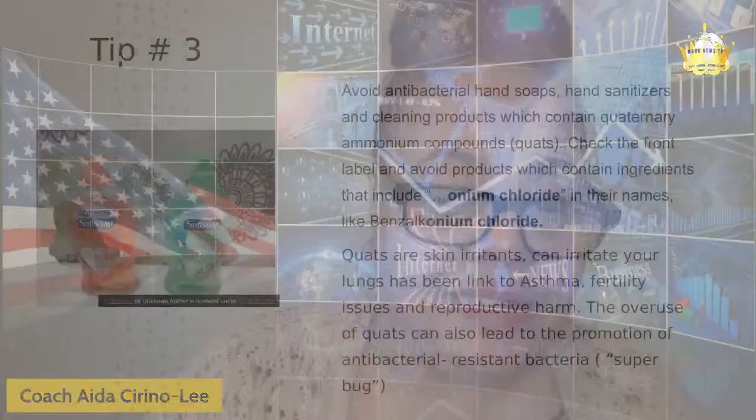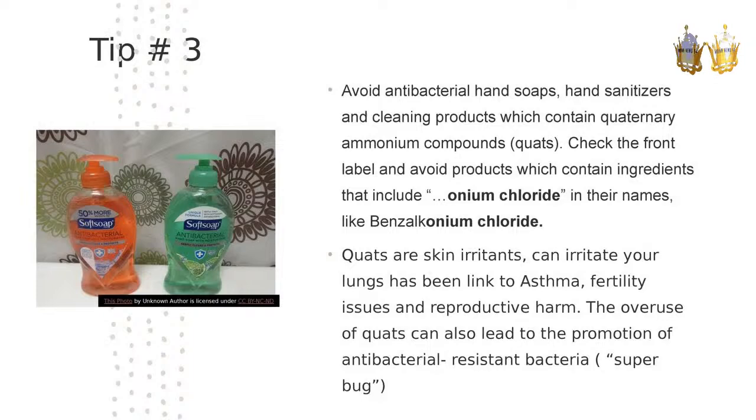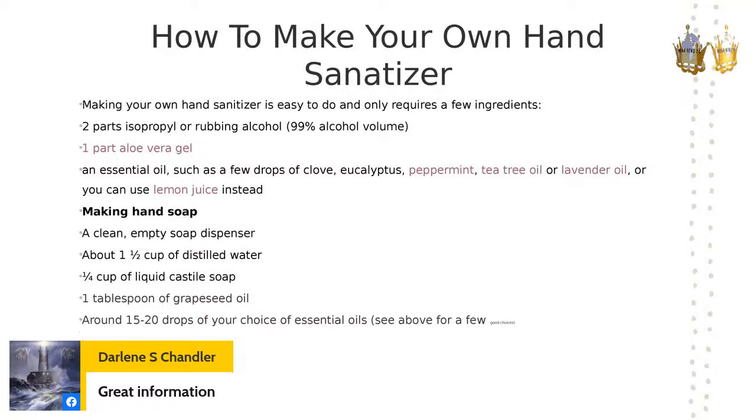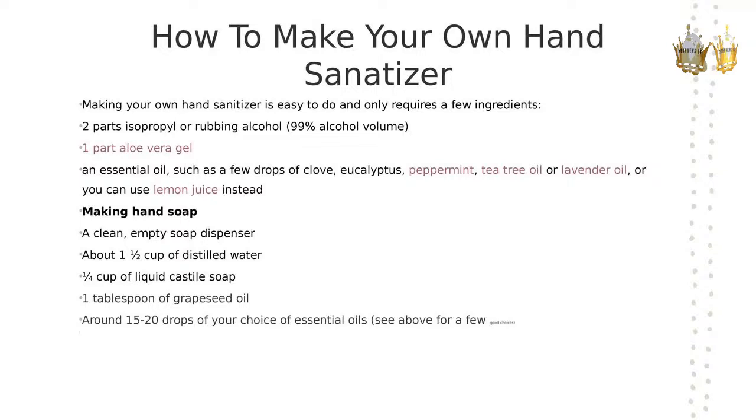Okay, perfect. And then how to make your own sanitizer. I put a recipe here real quick so that you can see. Take a picture. Everybody take a picture. Hi, Miss Darlene, Ambassador Darlene. Thank you so much for being here. Take a picture of it so you can see how to make your own sanitizer and also how to make your own hand soap.